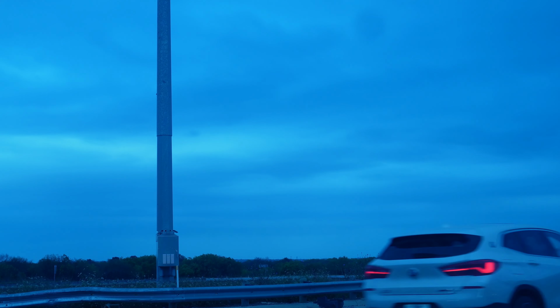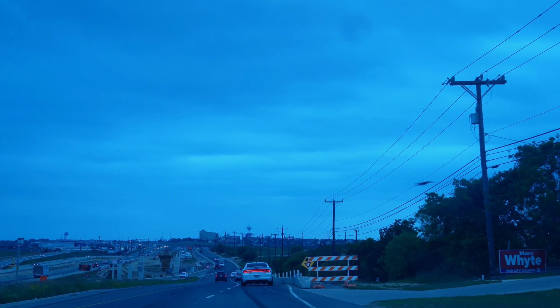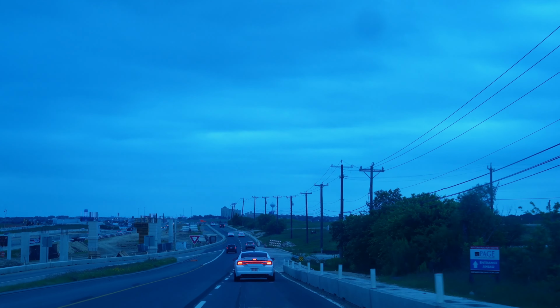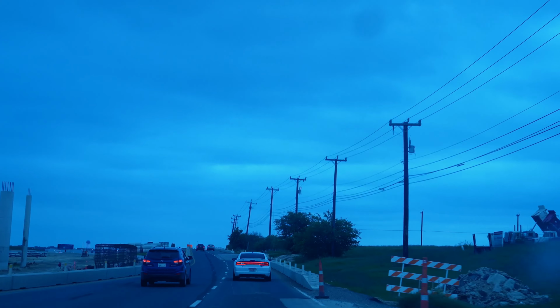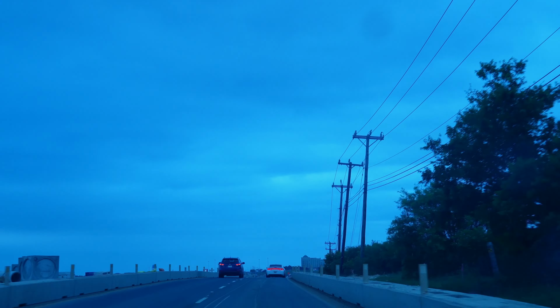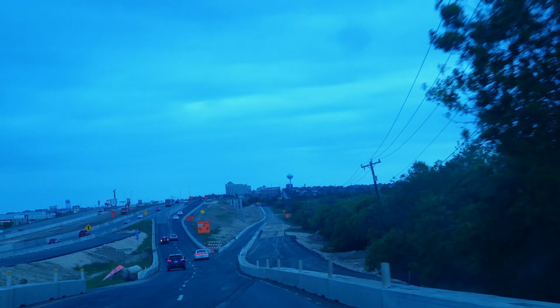Turn on my lights just in case. Still daytime, but never know. It is getting darker and it is sprinkling. People are speeding as usual. So I don't know if they're putting in pipes for sewer or water. Probably, if you see cement, then it's probably sewer. I don't know.